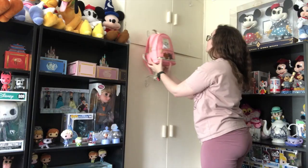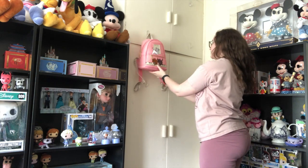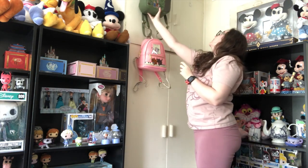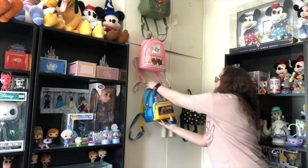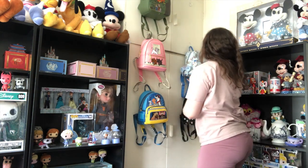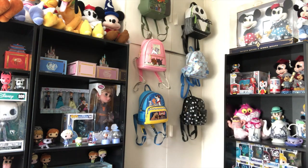So as my 3 favourite films are Oliver and Company, Robin Hood and the Aristocats, I want these bags to be pride of place, and also the Up bag as it's one of my favourite Pixar films. As I get more I will have to move around how these are displayed, but this is how it's going to be displayed for now.